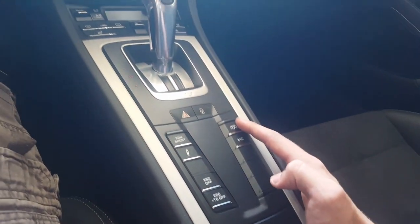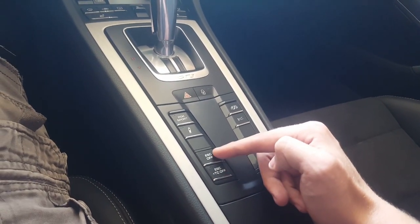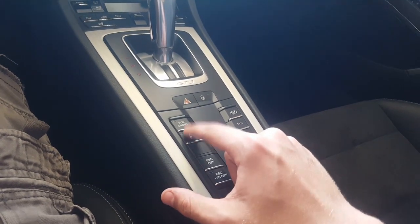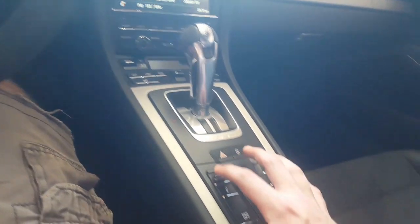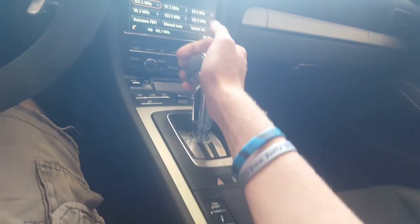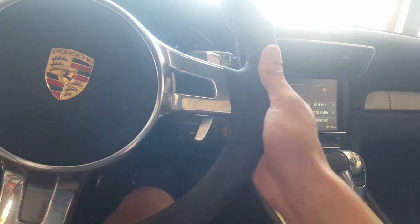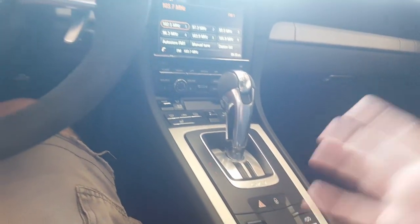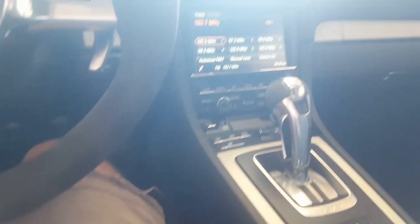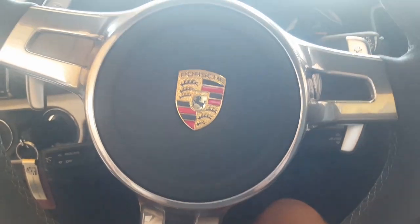But this is for exhaust, to open up the valves. This is your front end lift, traction control, stability control. This is to turn on sport shocks so that it's a stiffer ride for handling. And then this is PDK, that's the name of their automatic gearbox. So this is where the paddle shifters come in handy. So PDK Sport puts the shifting for faster shift times, and I believe in that mode you actually don't have a limit on how many times you can downshift.